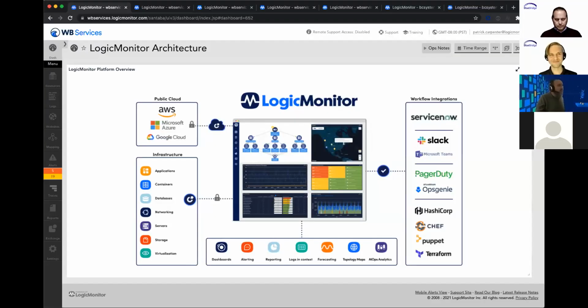I wanted to cover the architecture briefly, just to make sure that all of our attendees understand how LogicMonitor fits into the ecosystem and what the platform entails. LogicMonitor is a SaaS platform, and that's indicated here in the middle of this diagram. We operate from our service centers in the cloud. That is the only way LogicMonitor operates. There's no on-premise version of that. It was designed for the SaaS era and built in a SaaS way, which requires the hyperscale of a large cloud to be able to be delivered.